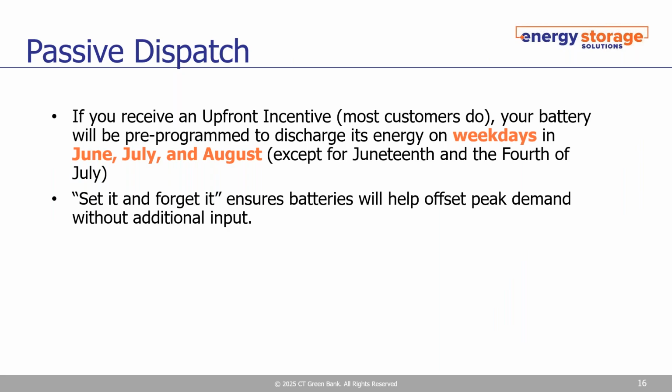It aligns with most businesses' peak demand usage. So it will help to avoid demand charges for you, and it will help to avoid expensive electricity for the rest of the grid. And then outside of the season, you can use the battery however you want. So you can continue to do this for your own business, or you can just have the battery be set to reserve mode, just ready for an outage.